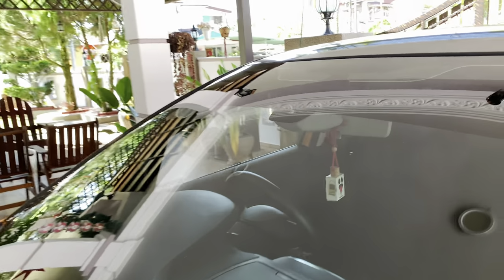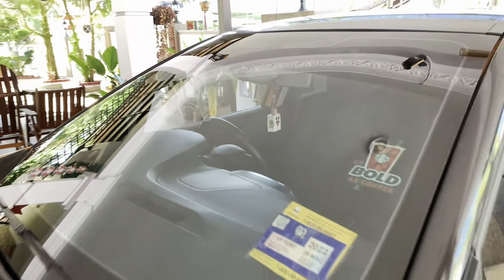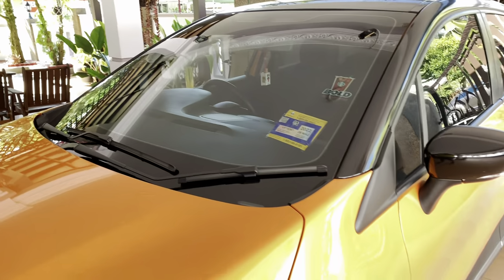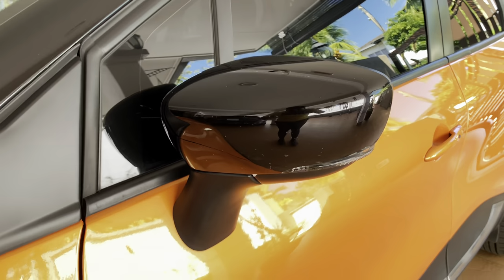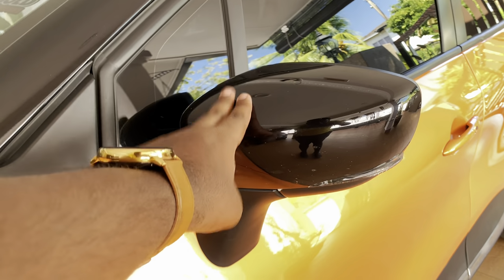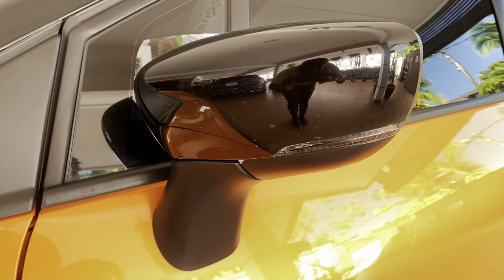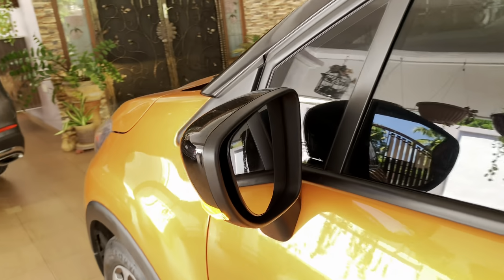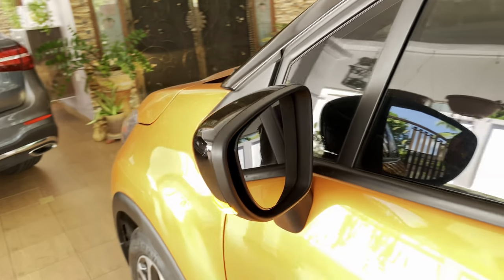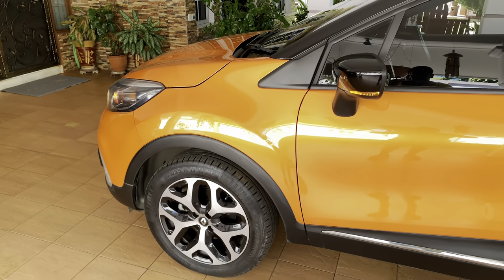And up there you get your sensor for your automatic wipers. This car doesn't come with any autonomous systems and all that. So moving to the side mirrors. So the side mirrors on the Renault Captur are finished in gloss black, as you can see. Looks very sporty. And you get LED indicators integrated on the side mirrors as well. Overall, the side mirror design does look very nice, as you can see. You get front quarter windows as well. So that's the front end.